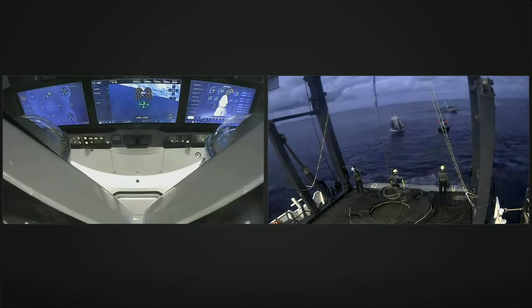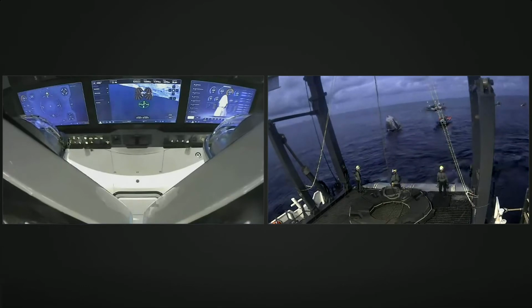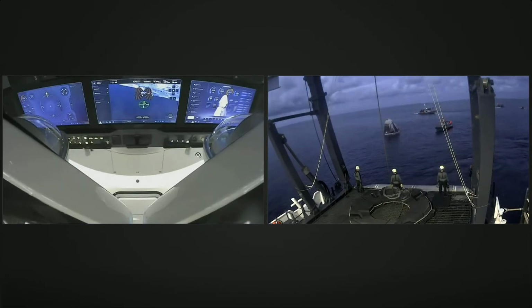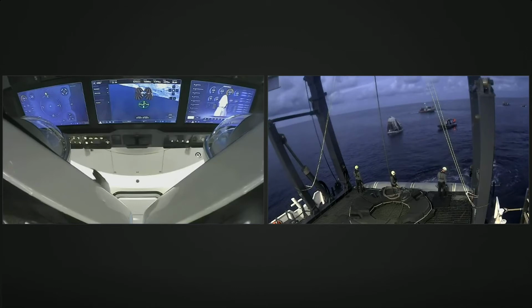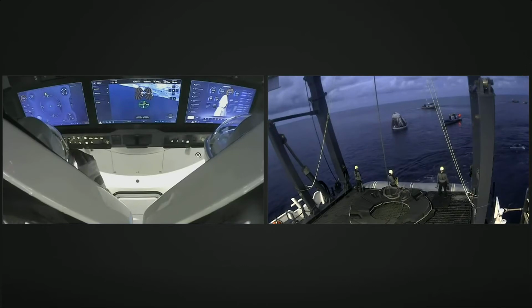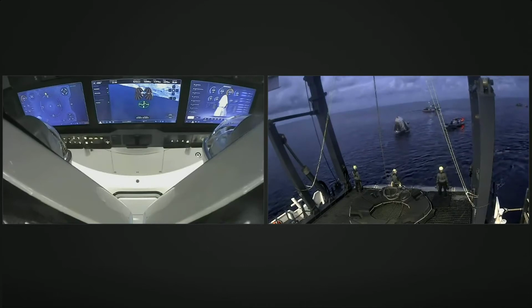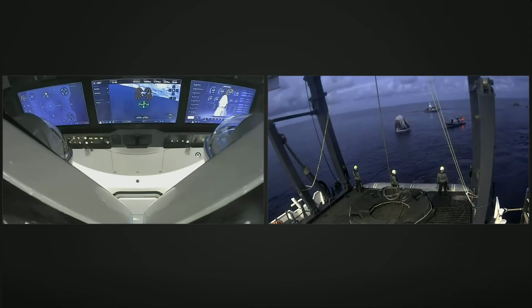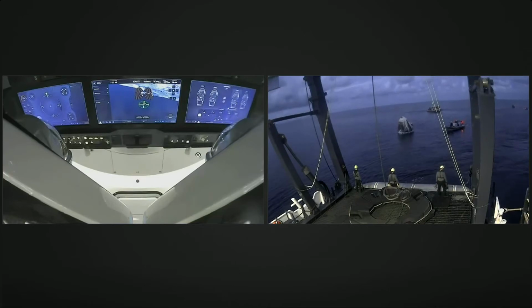We have a really cool shot on the right-hand side of the screen. That is the back of GO Searcher, the main recovery vessel. Dragon is in the background, as well as some other supporting recovery vessels. This is pretty incredible to see where we are today with this mission. First all-civilian crew. And ironically, it's so much like they just went and flew on an airplane as they're watching movies, waiting to deboard the spacecraft.